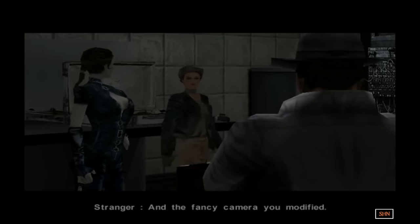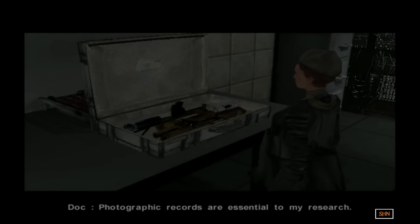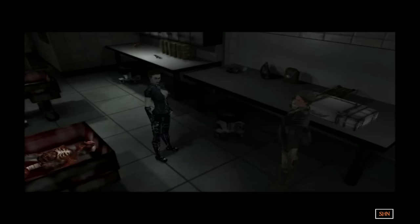And the fancy camera you modified. Photographic records are essential to my research. Well, I guess that's about everything. Good luck, Doctor. Not going to wish me luck? If you still need luck with all that gear, you're really in trouble. Oh, and be sure and call me if you run into any actual monsters.